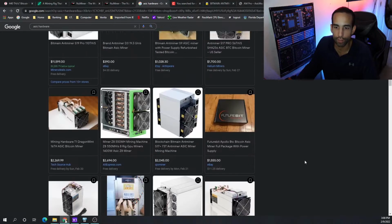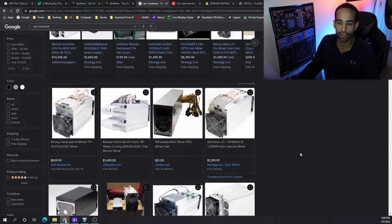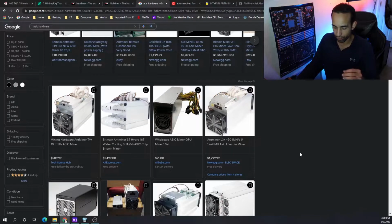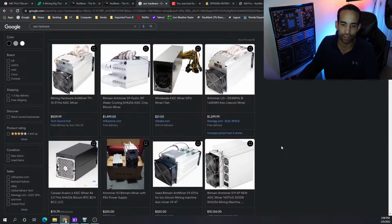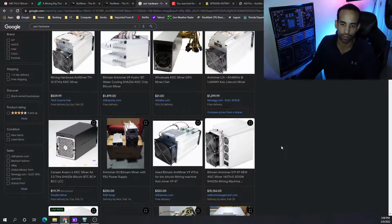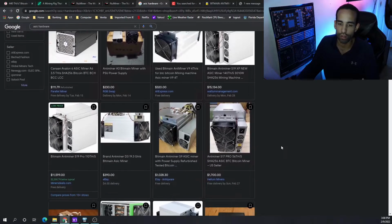And we've seen this time and time again, especially an increase during the GPU shortage situation that we're currently in. I've been seeing pop-up websites and storefronts that are selling hardware, whether it's GPUs or ASICs, at well below street prices. And people would fall for it, send their money, and then they never get the hardware and they lose their money because those storefronts would just disappear.